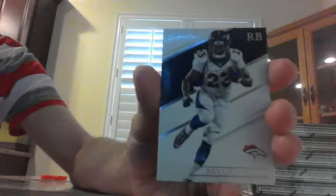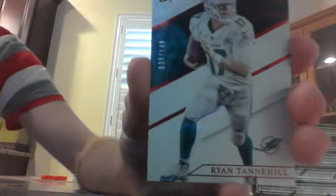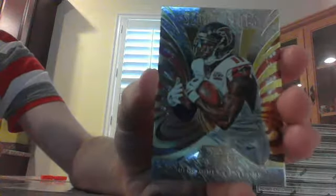All right, so here we go. Second box coming up. First, we have a Jamal Charles base for the Kansas City Chiefs. Ronnie Hillman for the Denver Broncos. We have a red proof, 38 out of 149 for Ryan Tannehill of the Miami Dolphins. So that was also unsold. That is going to Lockstar. A Sightlines insert for Julio Jones of the Atlanta Falcons.